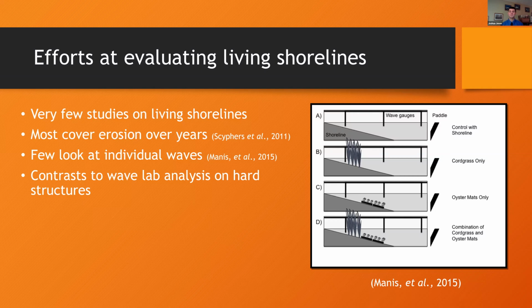They came up with some good data that basically showed the more living shoreline you have, the more it will reduce wave height and energy. However, that's one of very few studies, and it would be nice to get more studies from different sources on that for things like permitting and state regulations.